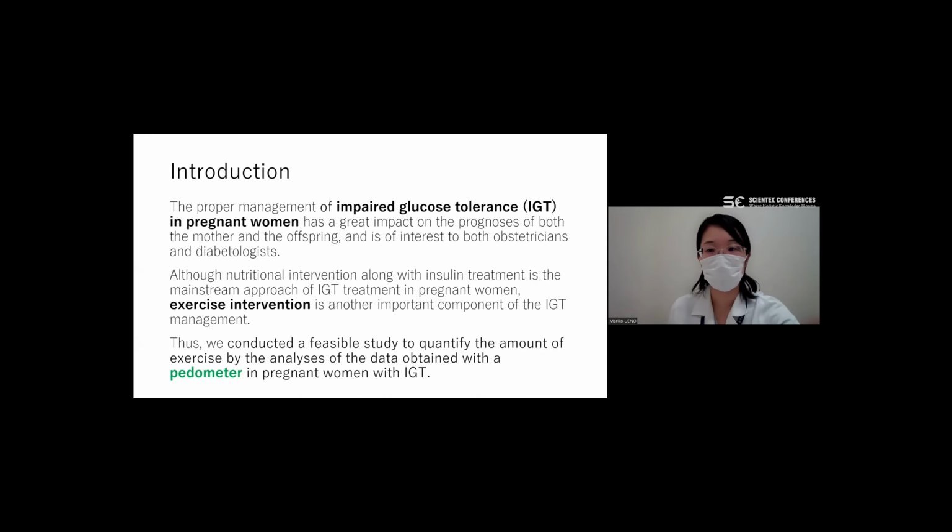One explanation why the effect of exercise for glucose metabolism is controversial might be the problems with quantifying the amount of exercise. Thus, we conducted a feasibility study to quantify the amount of exercise by the analysis of the data obtained with a pedometer in pregnant women with IGT. We present our perspective on the use of a pedometer in the management of IGT in pregnant women by introducing our recently published work.